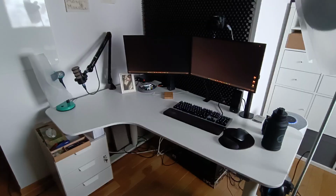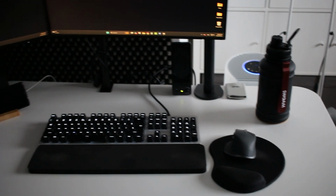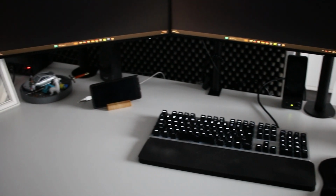Let's start with the main work desk. This is an IKEA L-shaped standing desk. I need a very large desk because I use a couple of monitors. Also, I really like the L-shaped configuration because it gives me extra space for writing, viewing documents, or even having a laptop opened up.